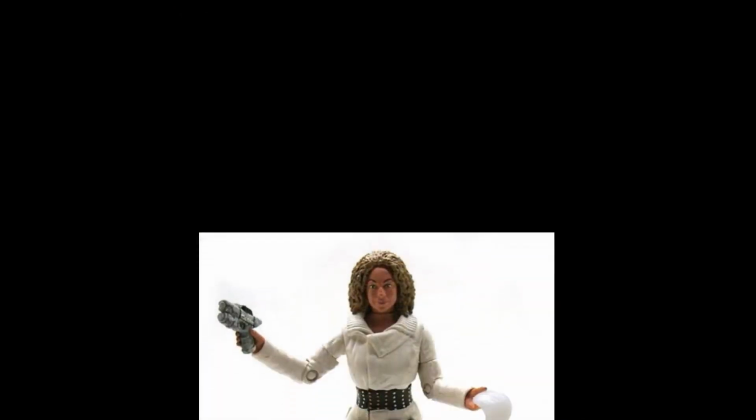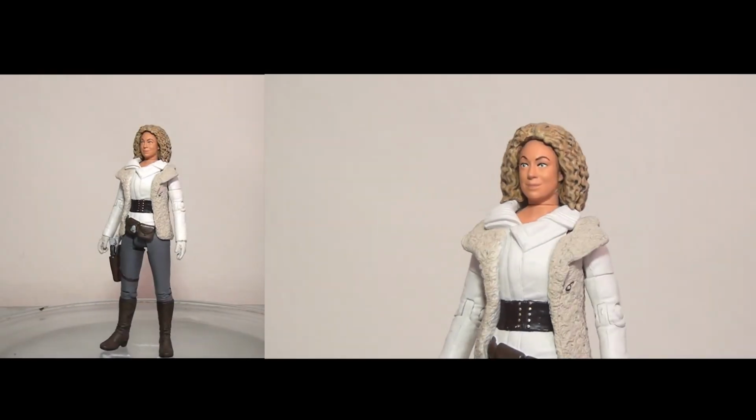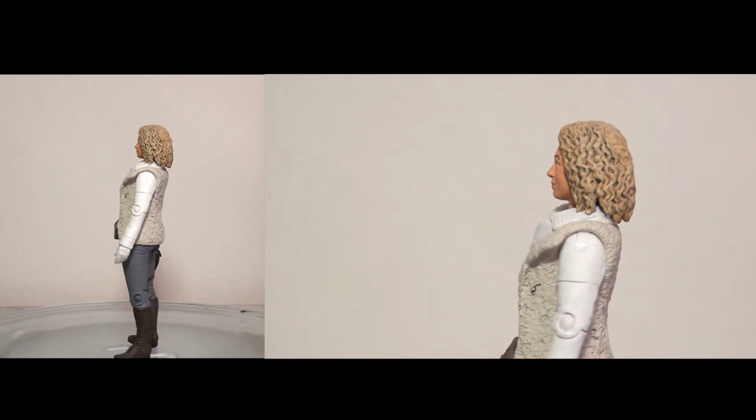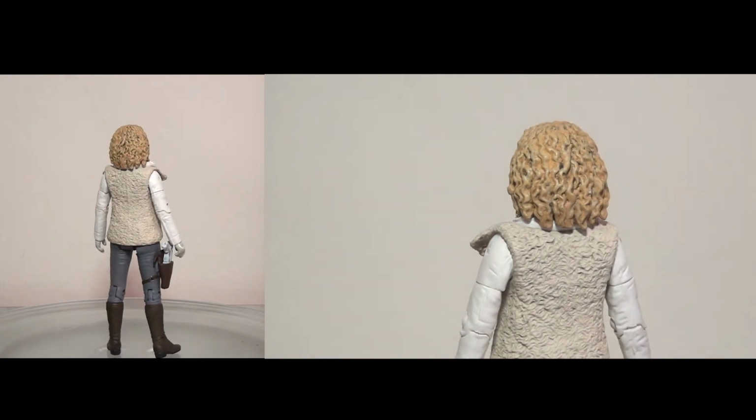About a year later, this figure would be re-released, however it wouldn't be quite the same as it wouldn't have the fur coat. So this figure is of course based on her appearance from the Pandorica Opens. The costume is screen accurate and they've done a nice job of bringing this to figure form. One of the things I will criticise the figure for though is the hairpiece.